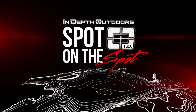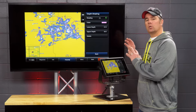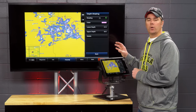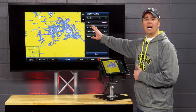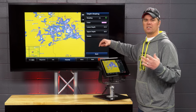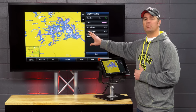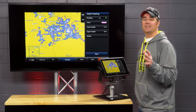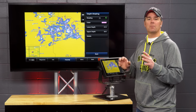In-Depth Outdoors, Spot on the Spot. So in today's Spot on the Spot, we're taking a real close look at the Chippewa Flowage near Hayward, Wisconsin. At first glance, this looks like a very complicated body of water. It's a flowage. It doesn't look like the natural lakes that a lot of us are used to fishing. But on closer inspection, you're going to see that it really isn't that difficult to figure out where to be looking to get on these crappies, or at least eliminate a lot of water.